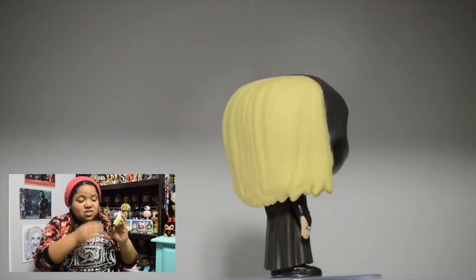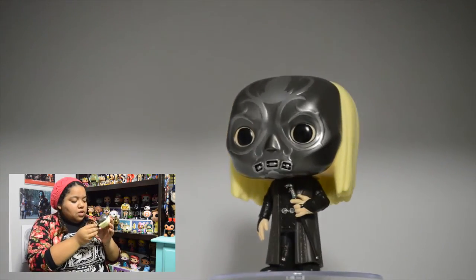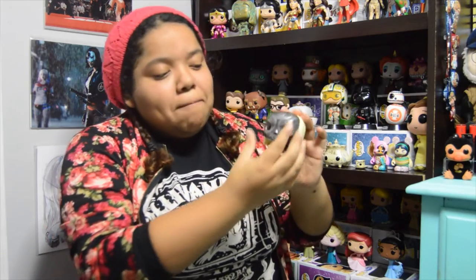I love how he has his walking stick and it has the detail, even the green eye on the snake stick. Oh my God. He's got his ring details on his hands. That's awesome. The outfit, you can see all of the details in it, all of the markings that it would have on his little robes. The mask, oh man, he looks so cool.